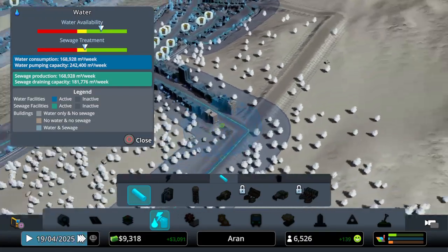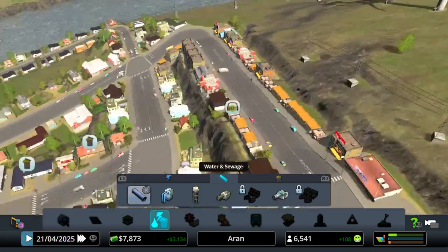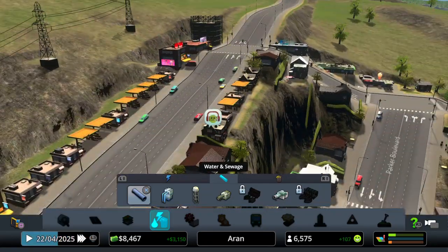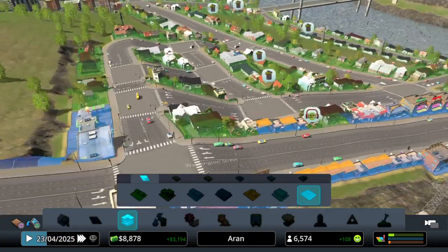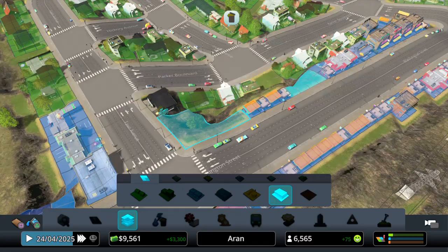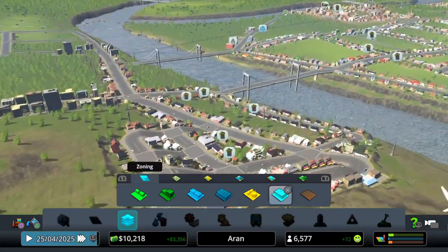Okay, did I do all the roads? No, I did not. Okay, people don't like it, that's loud. Oh, these are houses? Did I actually put houses here? I think I accidentally did. Okay, let's make these office buildings then. Oh shoot, that's going to be steep.